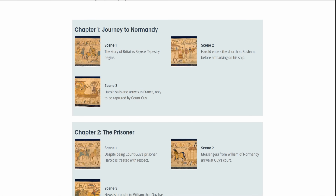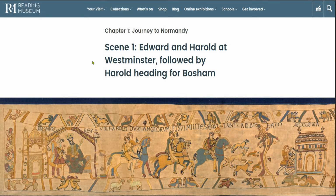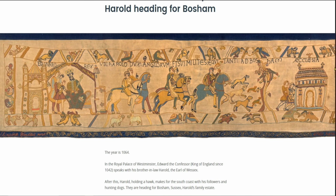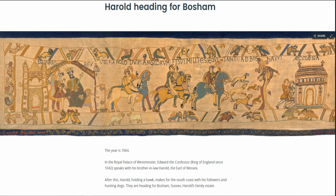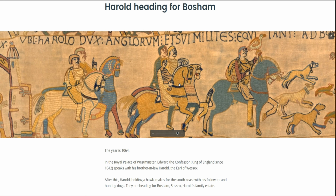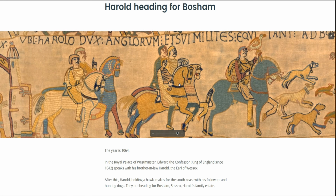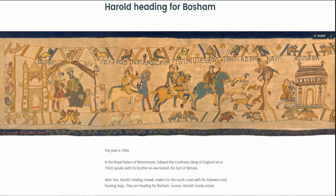So let's just go to scene 1. Tells you what it's about. Edward and Harold at Westminster, followed by Harold heading for Beauchamp. And there's the whole panel in front of you. You can zoom in on it, so you can click on it and zoom in on it. You can't zoom in as much on this one as you can on the actual original Bayeux Tapestry online. But you can get a little bit closer and you can move around it and you can have a look. So that one's a really interesting one as well.